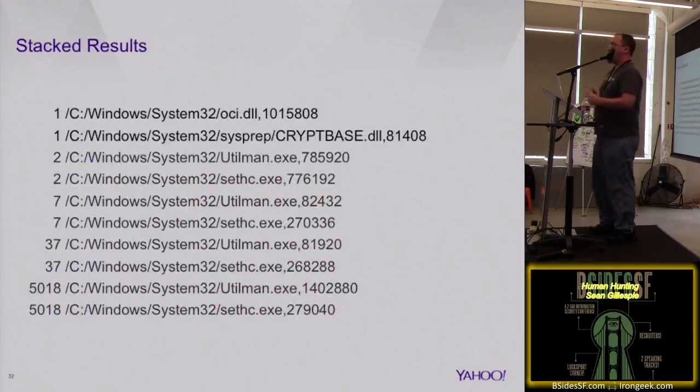So here's some example results. Pulled this back, did quick stacking. If you haven't seen the sethc util man, those are easy authentication bypass tricks for file placement. And you can see there's a whole bunch that are exactly the same size. So those are probably fine. That makes sense for a fleet of Windows hosts. As you get into the lower numbers, it gets interesting. You need to go validate, why do I only have 2 of this particular version? Chased all those down. It was just odds and ends servers, patch levels, things like that.